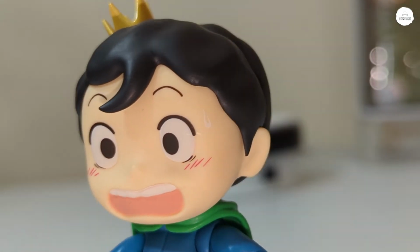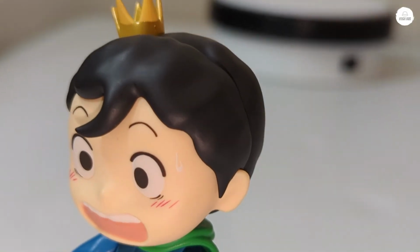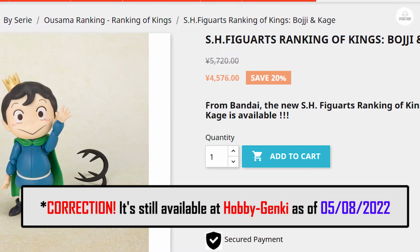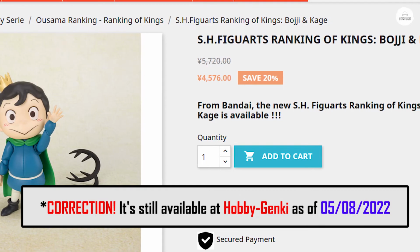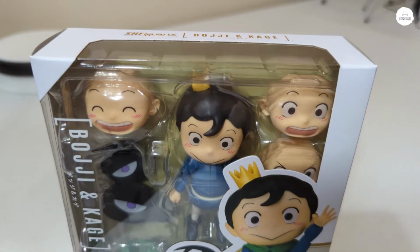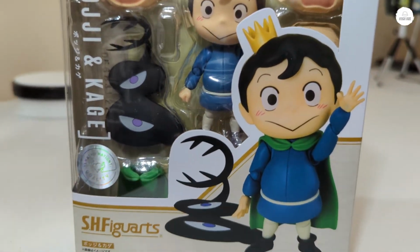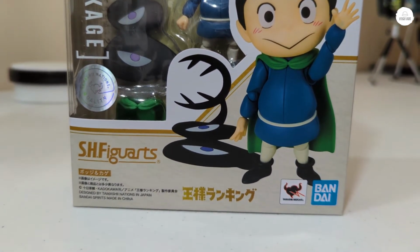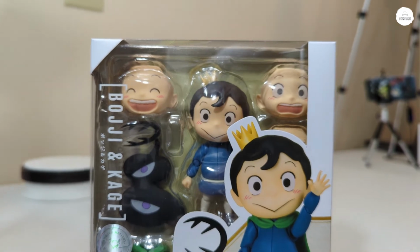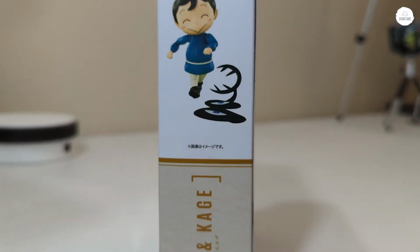But yeah, he sold out really quick. The pre-orders everywhere were sold out. When he got released, I saw him on Hobby Genki. He was there for maybe one day, and then he sold out, and Hobby Link Japan was the last spot. So I grabbed one of the last orders from Hobby Link Japan. My experience with Hobby Link Japan has been good. Their packaging is good, the shipping, the whole process has been good. I might have emailed them maybe one time. So far everything's been smooth sailing.